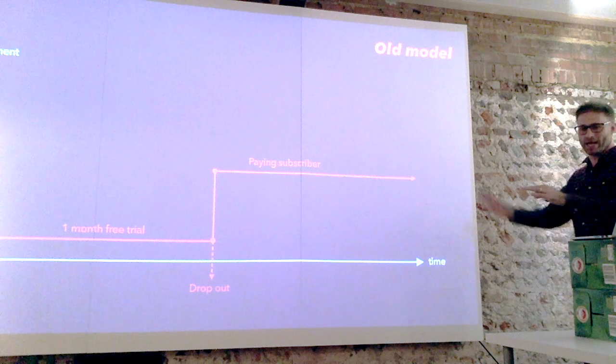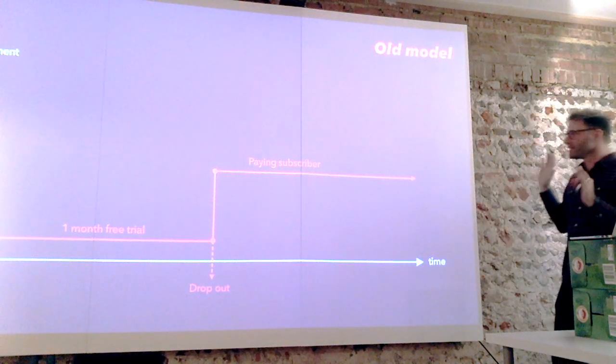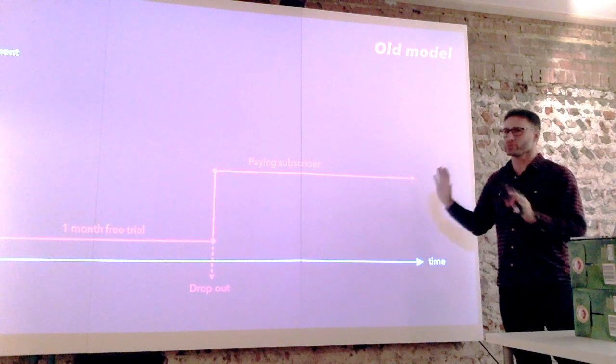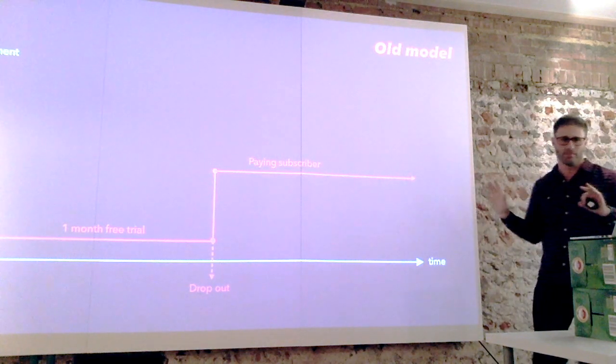One month in, the deal is basically pay or go away. And that seemed a bit brutal to me. It's like a door that you either have to go through and stop paying, or have slammed in your face. You can never go in that door ever again. It's over.